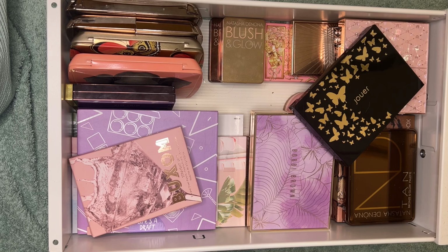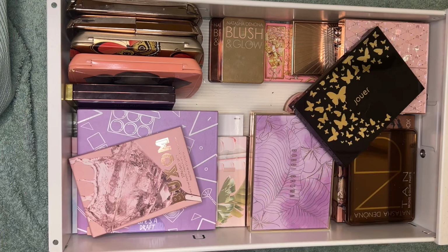Welcome to today's video. Today's video is going to be another installment of my 2024 makeup inventory collection video. Today I'll be going over face palettes. Now, there might be some decluttering in this video. I don't know. I'm going in with the expectation of decluttering nothing, but sometimes the mood strikes.